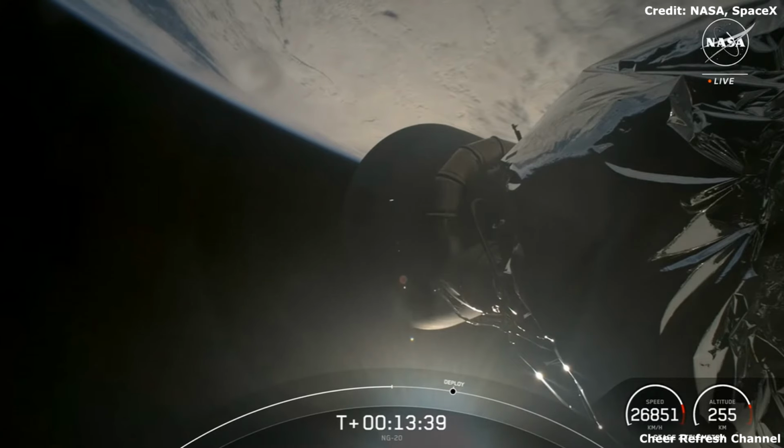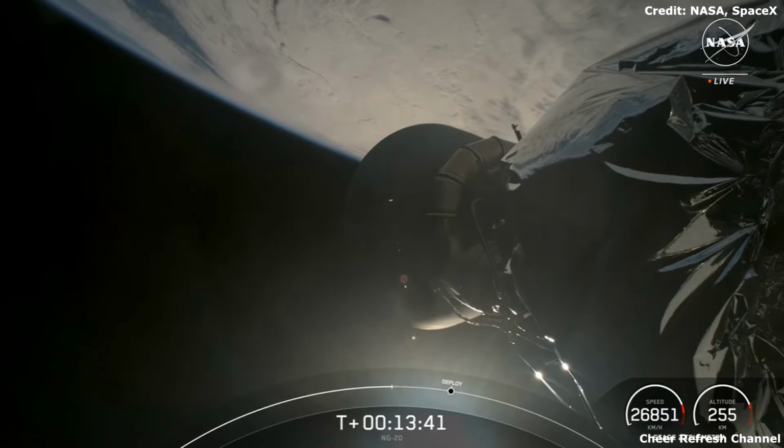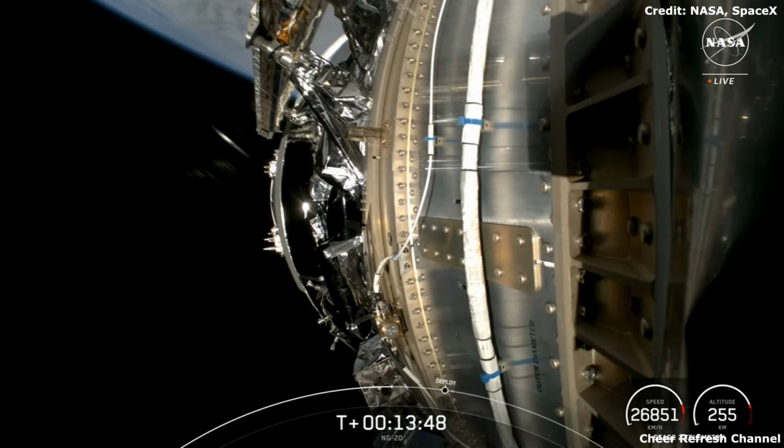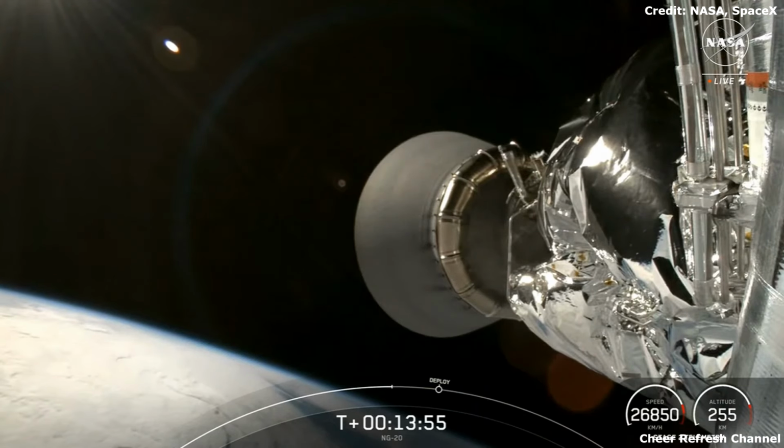Following separation, Cygnus will have a nearly 40-hour transit to the space station, where the station's Canadarm2 will grapple Cygnus, and the spacecraft will attach to the Unity module's Earth-facing port for cargo unloading by the Expedition 70 crew.